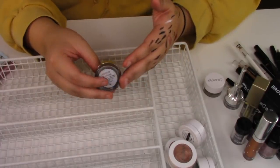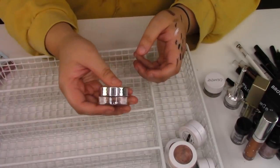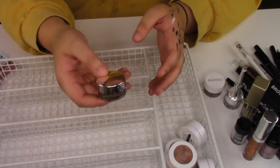I have no idea. Did I get this? I didn't get this through Octoly. Did I get it in Boxy? Can somebody tell me if we got these in BoxyCharm? Because I literally don't know how this got in my possession.